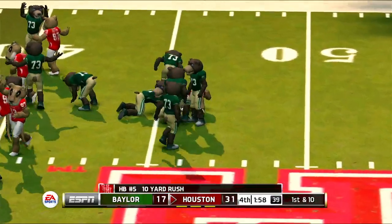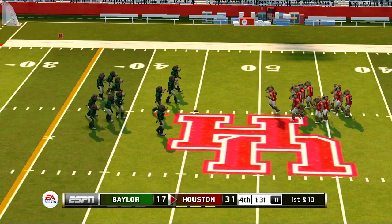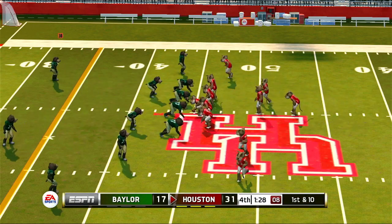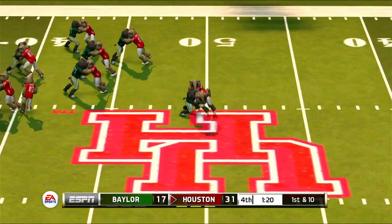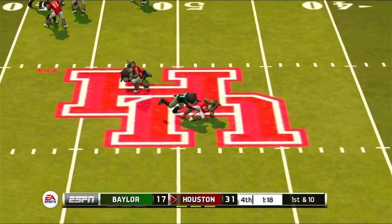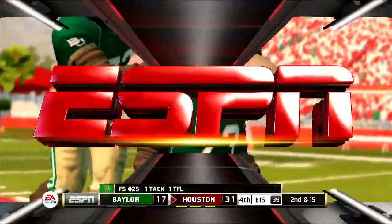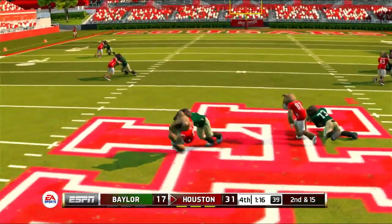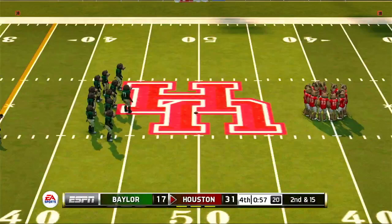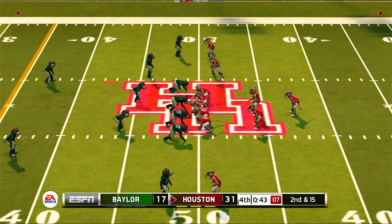Gets out to around the 45. Get him for a loss. You can't teach instinct. The ability to know where a play is going is something this safety has. That was a terrific effort. From midfield, second down. Under a minute left in the game.